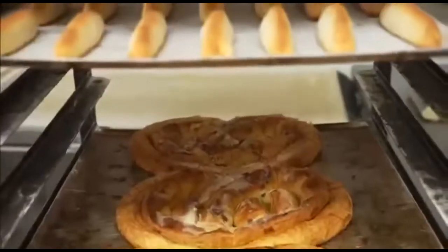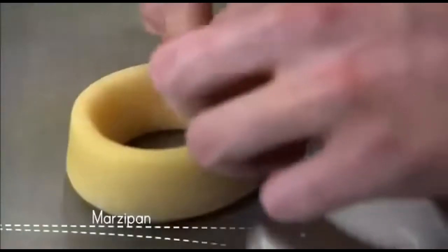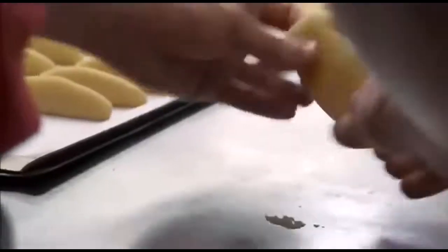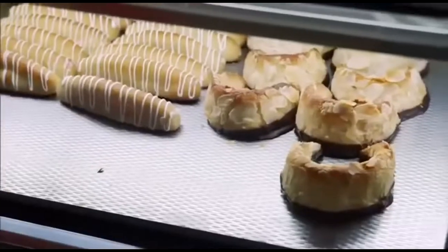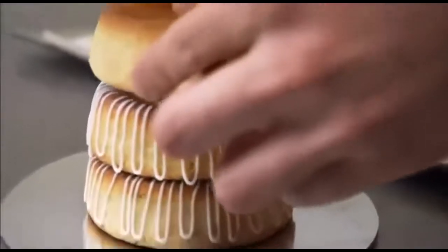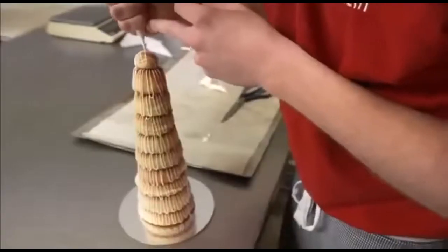Yes. Yeah. One of the most popular ingredients in Danish bakeries is marzipan, made from almond meal and sugar, which is imported from Denmark and used to make biscuits and horn-shaped pastries and the Danish cake of celebration, the kransekage, which is baked in ever-decreasing circles and decorated with fine piped icing.